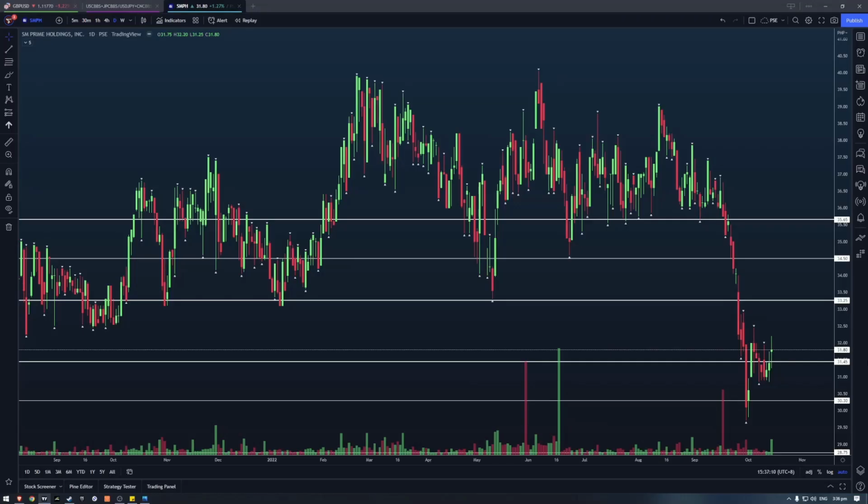Next, tignan naman po natin yung SMPH. Now, itong SMPH, very similar sa ALI. Ang laki na rin na binaksak, no? Structurally, hindi ganong magkamukha yung chart nila, but the end result or the end na movement was very similar in the sense na nagkaroon ng malaking baksak and right now, they're consolidating near yung lows nila.